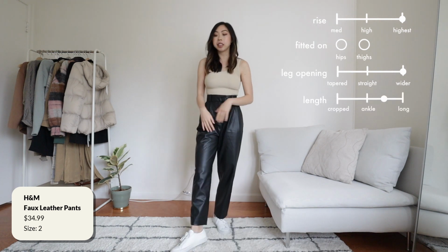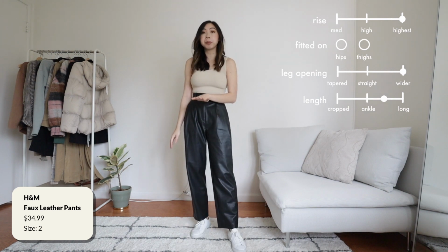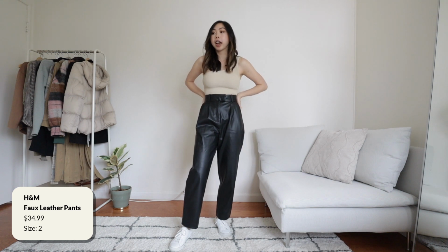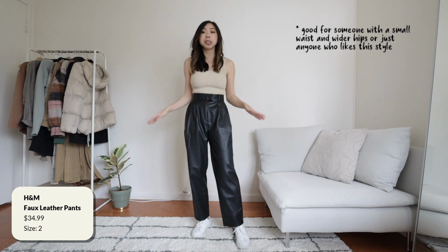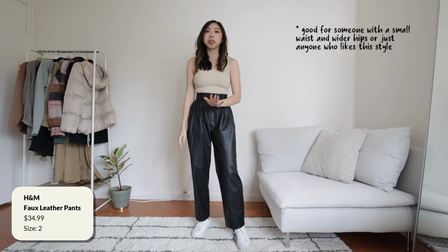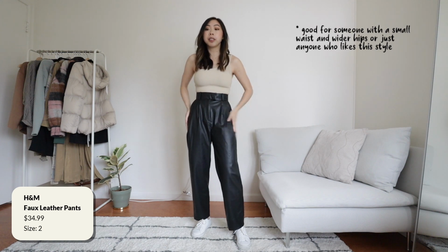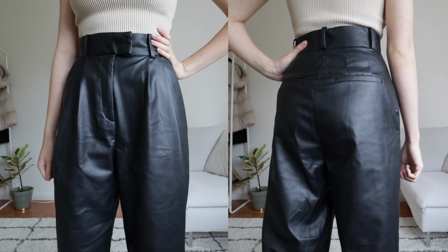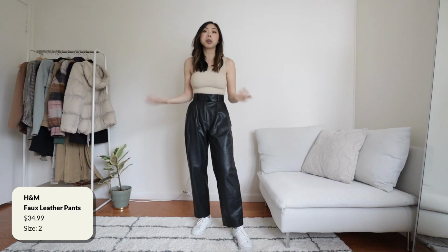And as for the length, I think these are a really nice longer ankle length pant that could be worn on a lot of different people with different heights. And because of the cut and the proportions of these pants, I would definitely recommend these to someone with a small waist and wider hips. I think these are going to be a lot more comfortable for you. They are nice and cinched at the waist, but so loose on the hips. Or if you're not a fan of the typical leather pants kind of jeans look, then definitely check these out. I think the trouser look is really cool. It has these little pleats here and they just have a much more unique silhouette.